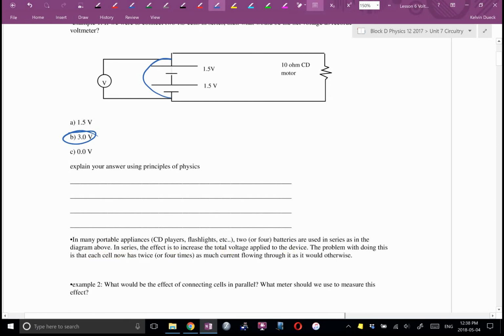Now, there's a bit of a problem. If we increase the total voltage, what happens to the total current? Goes up, goes down, or stays the same? If this number gets bigger, what happens to that? This system, while increasing the voltage, will drain the batteries way faster because now you're pulling electrons at a faster rate from all of them. And it's the same current coming out of each battery, so the same number of electrons coming out of each battery, so you're going to drain them faster.